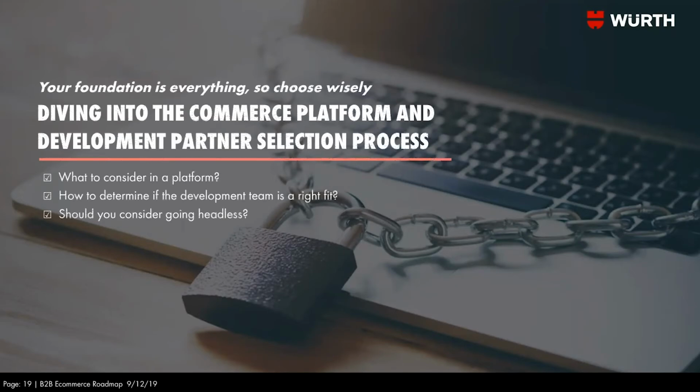Great question. Your foundation is going to be the biggest challenge in the beginning of your website. Choose wisely. Diving into the platform and finding that development partner is going to be so important to how your website is going to function and progress throughout the life of your tenure there or beyond. It's not easy to rip and replace a website just because you chose the wrong partner or the wrong development person. And a lot of times that's where bottlenecks are. If you can't communicate with your partners and your organization, you may find that this website can't get off the ground. So determining what team you need and what the right fit is going to be really important.